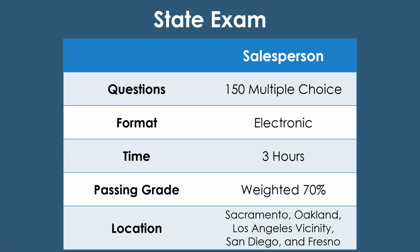And the biggest thing to know about it is you need to get a 70% or higher to pass. But it's not a straight across 70%. It is a weighted 70%. Brokers need a 75%, whereas with salespersons, you only need a 70%. And the big thing to know is because it's weighted, you don't need to just answer 105 questions out of 150 correct to pass. All of the questions are weighted differently, and it's also based on the 7 areas that they use to construct the exam. And I'll go into this further to kind of show you what we're talking about when it's weighted. But let's dive in a little bit into the results and then also these 7 areas.